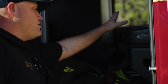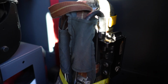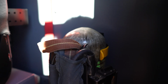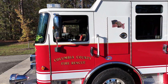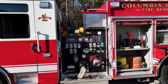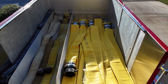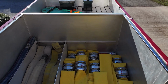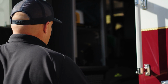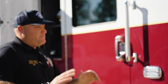Everything's secured and has its place. There's 2 air packs, actually 3 air packs in the back. There's 2 in the seated position, and we have 1 here for the driver. When he needs to get dressed, it's easy access, so he doesn't have to climb up in the truck. That's the theme for this truck, is we're trying to limit the amount of time someone has to climb up on the truck to get something, right? Because it speeds up getting hose off the truck and getting dressed, and also it limits injuries having to climb up and down the truck while you're in gear. So more room in the cab, which is great, and it keeps all of the stuff that doesn't need to be in the back out of the back.